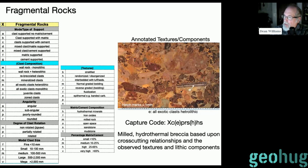Now, fragmental rocks are quite difficult, and I had some suggestions by one of my editors for the paper, which I incorporated in this. So there's a lot more gray headers in this zone. So the fragmental rock, it's clast supported with cement. You can see that it's clast supported because all of those clasts are touching each other. They're not floating in a matrix. The composition, they're all heterolithic.